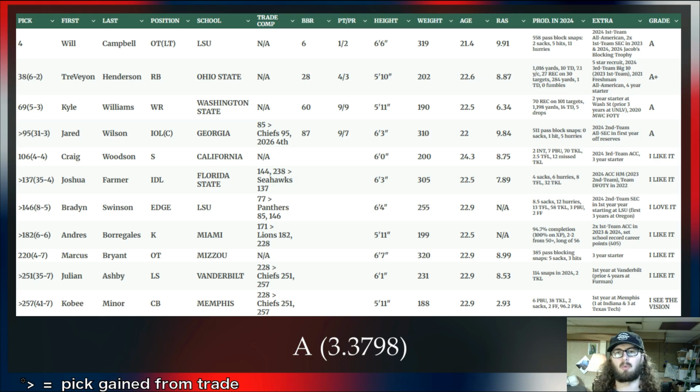Their next pick, they go Kyle Williams, a wide receiver out of Washington State with the 69th pick, the 5th pick of the 3rd round. No trade compensation on this one again. I really, really like this pick. An A for me. He was my 60th player on my big board, so I think this is pretty good value you're getting for him. He was my 9th overall receiver and the 9th one taken off the board. So in terms of positional value, I think this is also very, very good for this type of player.